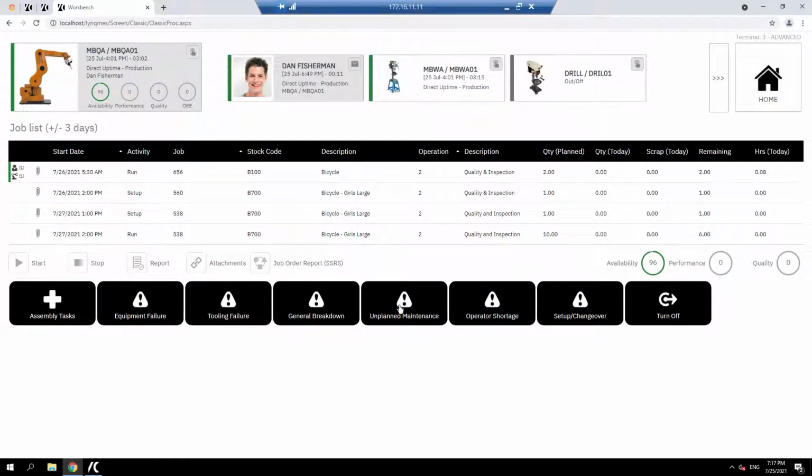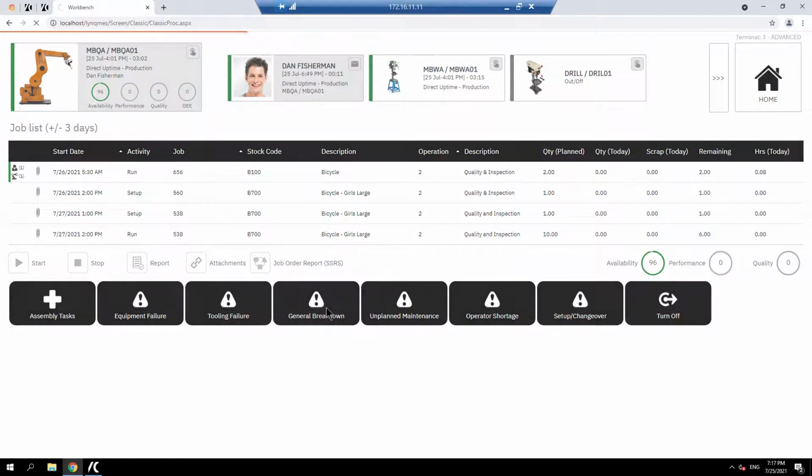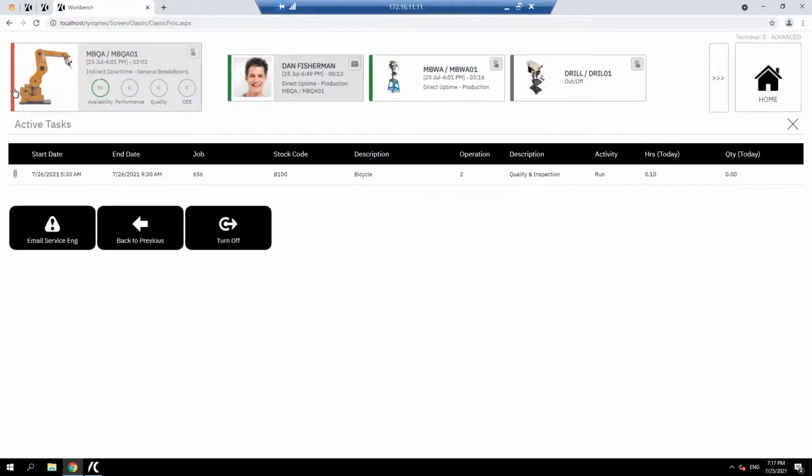And from here he can click on any of these big buttons that you see on the screen here to record downtime. So he's going to click on General Breakdown, and now the machine is in indirect downtime, General Breakdown. So as soon as the machine is in indirect downtime, we know exactly which jobs are affected by that downtime, and we can have automatic alerts trigger to inform the maintenance manager, the supervisor, the production planner that action needs to be taken.